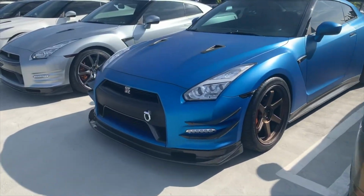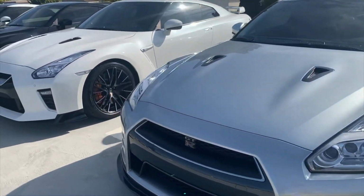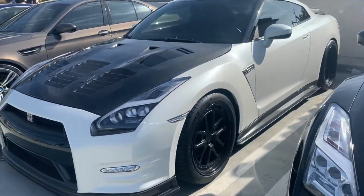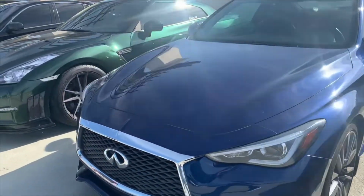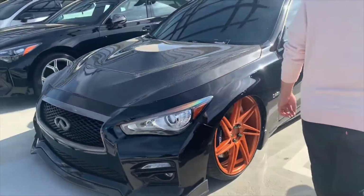I say this all the time, these cars have really stood the test of time. They've been around a number of years. They don't look dated, they still perform well. They're a really great car. They were so far ahead of their time when they released the R35, and that's why they still look so good today, both mechanically and also the way they look as well. M5, Infiniti, another one there. Love the green on that R35.